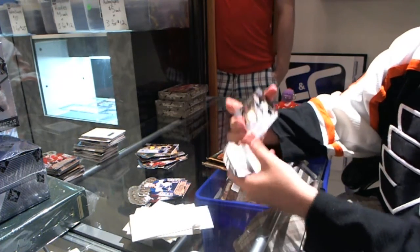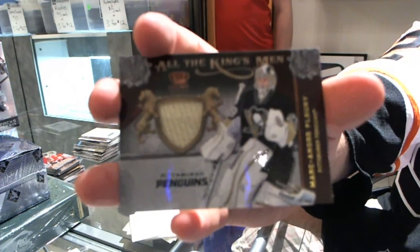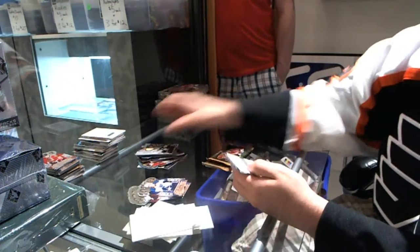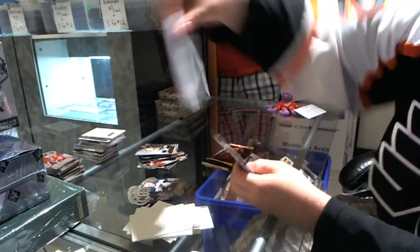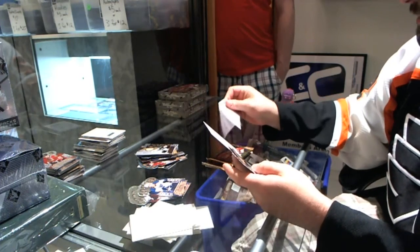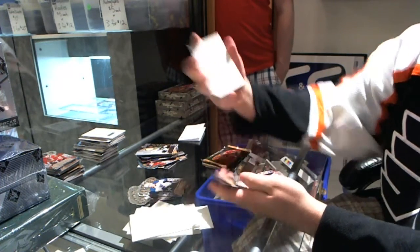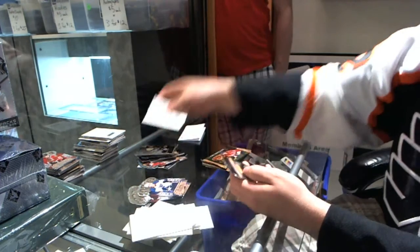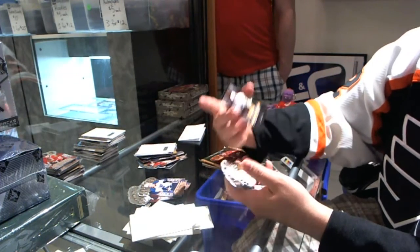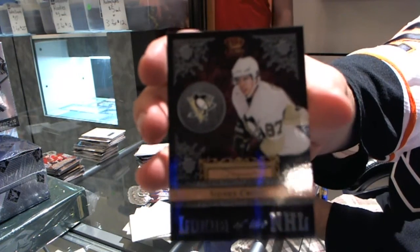All the Kings Men jersey for the Pittsburgh Penguins, Marc-Andre Fleury. And a redemption. What was it, the number? 157, rookie royalty signature. DSP. Who? DSP. Oh. And a rookie royalty signature for the Anaheim Ducks, Devante Smith-Pelly. Oh, three hits in this box. And a Lords of the NHL for the Pittsburgh Penguins, Sidney Crosby.